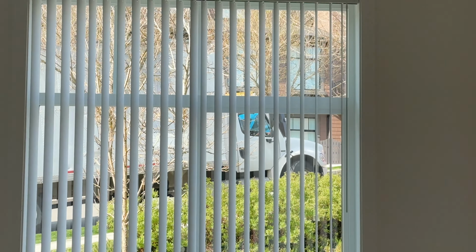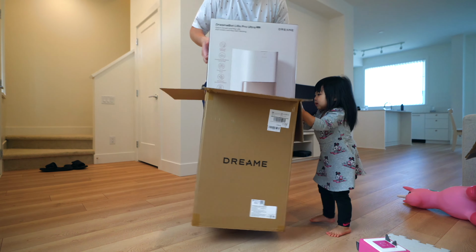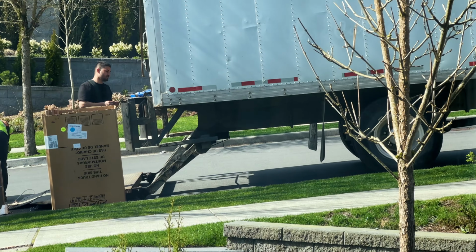It's finally here. Believe it or not, the vacuum was not the biggest purchase that we've made in the last couple of weeks. We've been doing laundry outside, which is quite the hassle. But today that changes because we have our washer dryer delivered today.